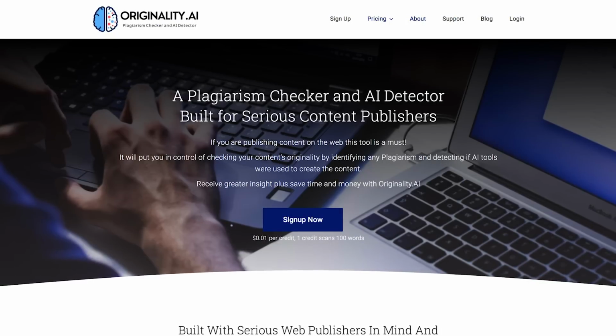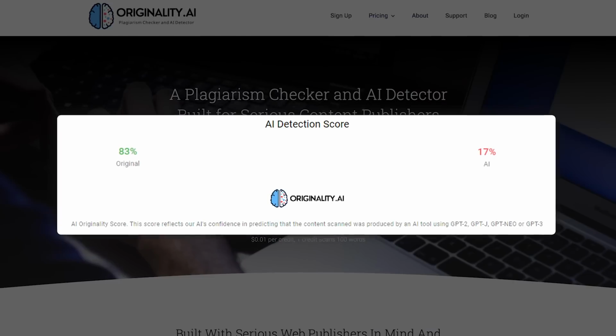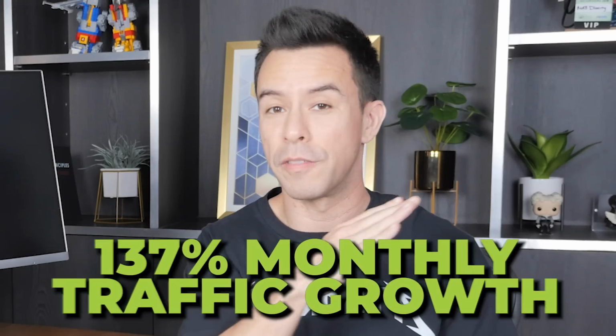After this process, plugging the content into AI detection software like Originality.ai, I'm constantly getting originality scores of 83% or higher. And not to mention 137% month-on-month traffic growth. Now, reflecting back over this process, while you do save a lot of money, there's still a decent amount of work that needs to be done.